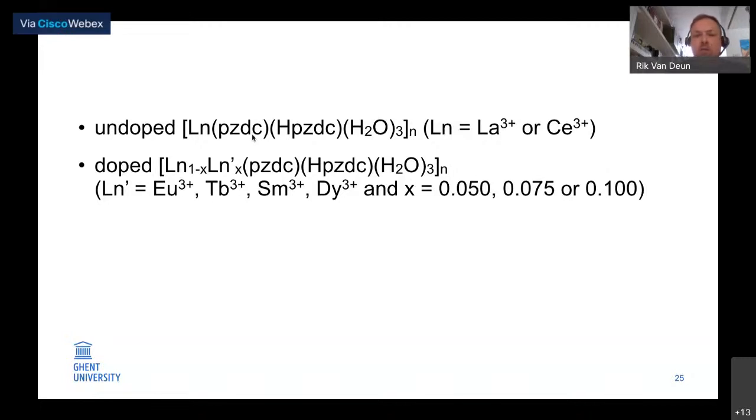But anyway, we also varied the doping percentage a little bit to investigate the optimal doping percentage. I mean, optimal meaning giving the most intense luminescence, because of course you cannot keep on adding visible emitting lanthanides to increase the luminescence. When you reach a certain optimum, then the emission goes down again, and this is usually due to concentration quenching.